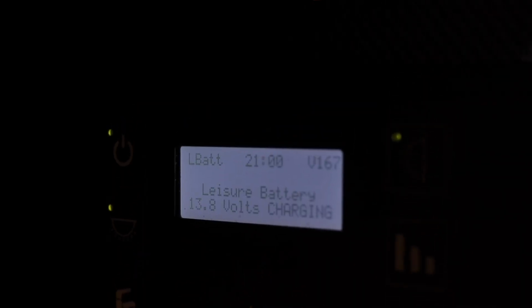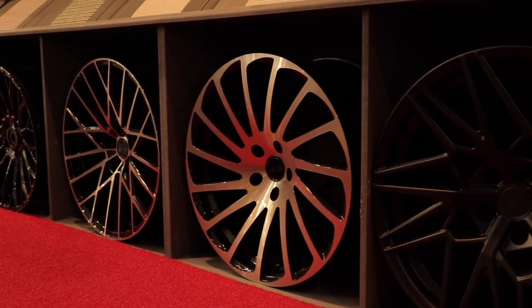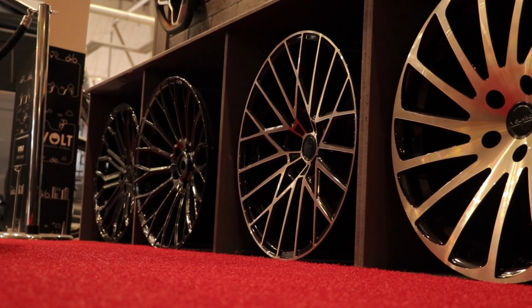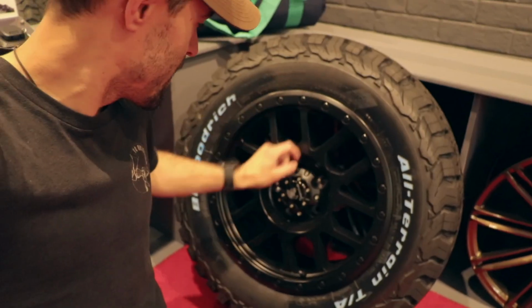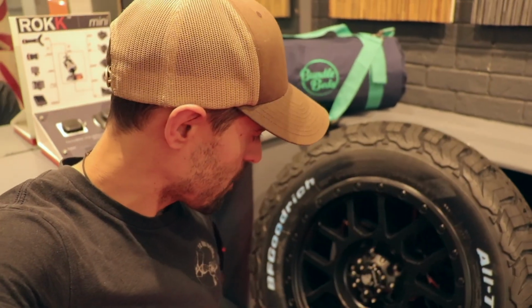Oh, look at that, very fancy. So just coming in here to the configuration lounge. Check this out for a setup. You've got all the alloys all along here. This is a different range that you can choose from, and you've even got some of these beasts, the new off-road setup they've got here.